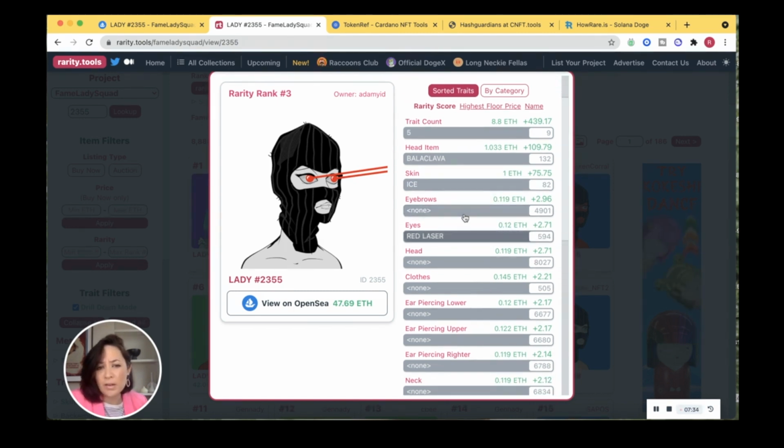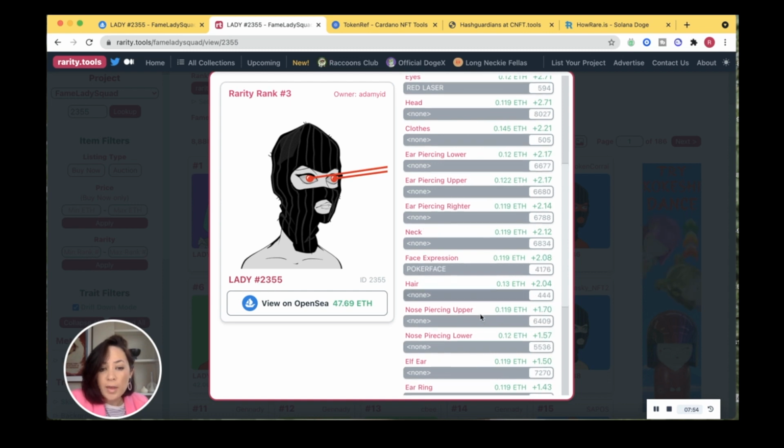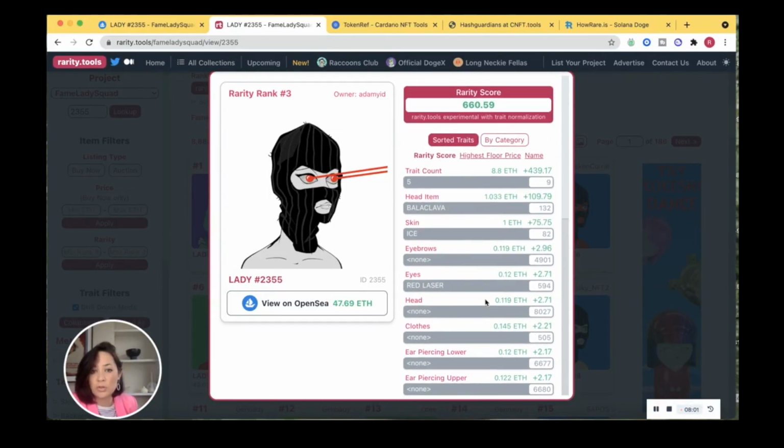Some other things are relatively okay. Eyebrows, that's pretty standard. I think they've all pretty much got the same eyebrows. Red laser, only 594 have this red laser. And the fact that she's not wearing any clothes, again, only 500 or so have that trait. All of these adding up means it's got some good elements to show that it's pretty rare, which I think is really useful to know. And in terms of the rarity rank, it's sitting at number 3. So for this particular NFT, this is sitting really highly.